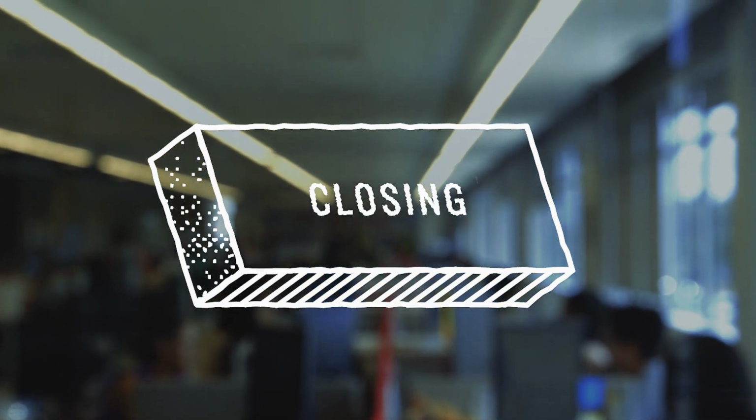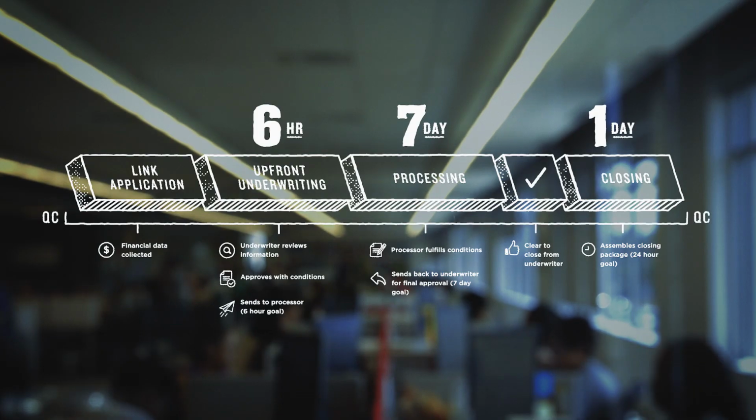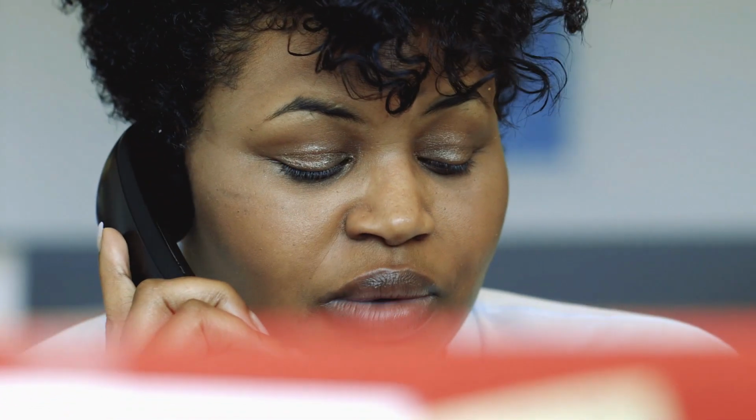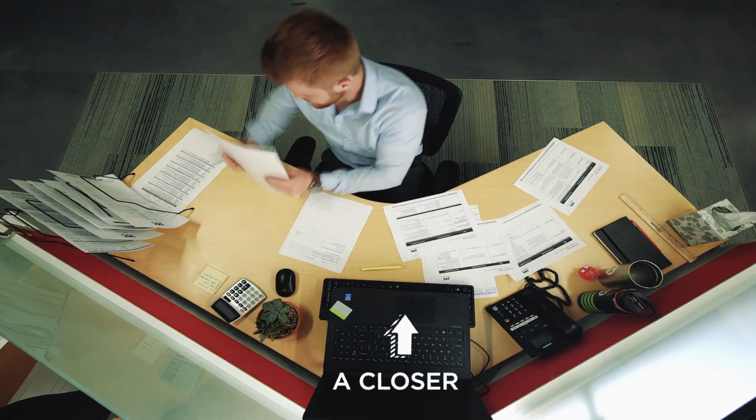When it comes to the mortgage industry, all roads lead to closing. The moment when all the hard work of operations falls into the lap of a closer, who in just 24 hours assembles what's called a closing package, which basically looks like... You ever bought a house? Oh, you never bought a home? Okay, it should be about that thick, full of docs.